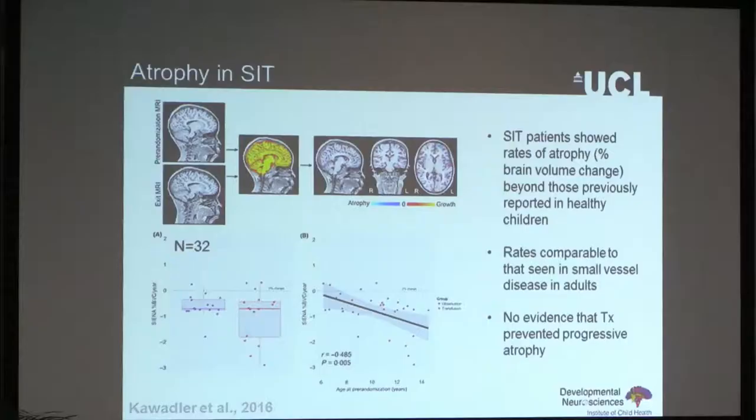One of the weaknesses, of course, of much of the data is that there were relatively few studies, including the silent infarct transfusion trial, which actually collected control data. So this is previously published data. And I'm sorry to say that I'm afraid there wasn't a benefit of blood transfusion in this situation. If anything, the children in the blood transfusion arm actually had worsening atrophy compared with the children who were in the control arm here. So there's no evidence from these data that transfusion prevented progressive atrophy.